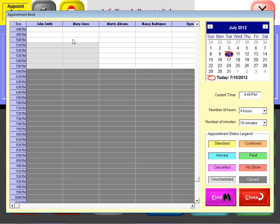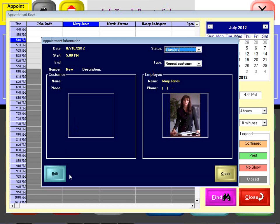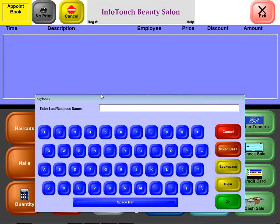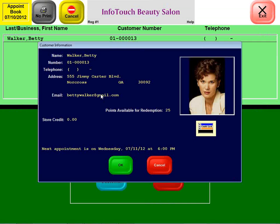So she calls up and says, I'm going to come in at 5 o'clock. And there's Mary. And we're going to find Betty again. Notice, by the way, her loyalty points went from 100 to 25 because we used up the 100 on the haircut and got 25 for the permanent.